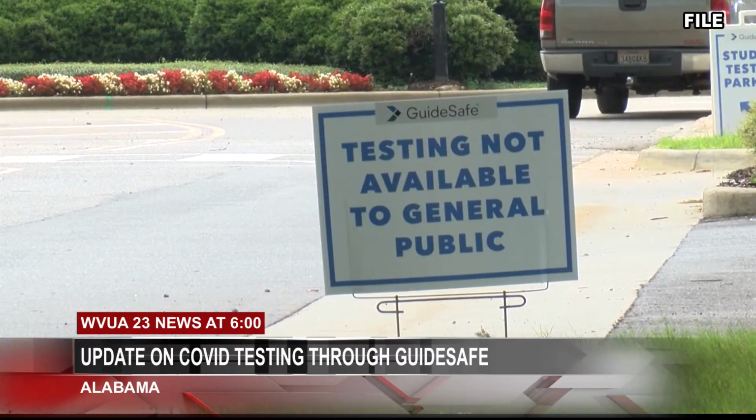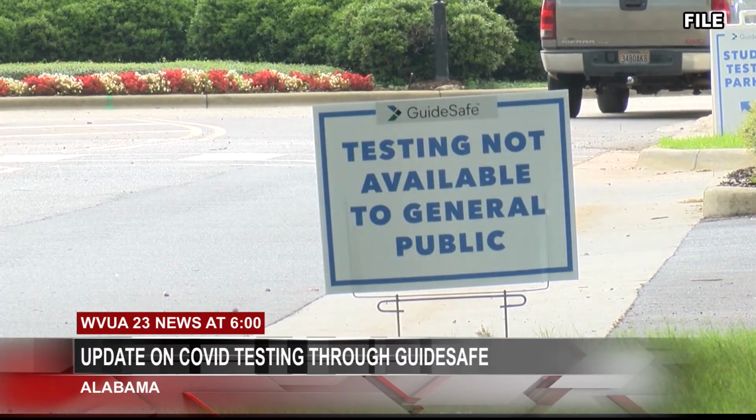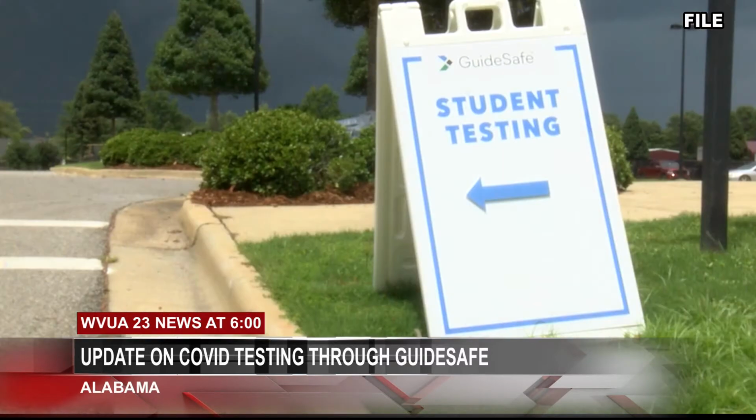GuideSafe Executive Director Bob Phillips says there are 44 higher education institutions utilizing the program now, and around 8,000 people, including students, faculty, and staff, have been tested for COVID since Sentinel testing began. Of those 8,000 or so tests we've done, our percentage positive thus far has been 0.46%, so a little less than 0.5% positive rate of those who have been tested during this Sentinel phase. You may recall we were approximately 0.7% during entry testing, so comparable, a little lower rate actually as we've moved into Sentinel testing.